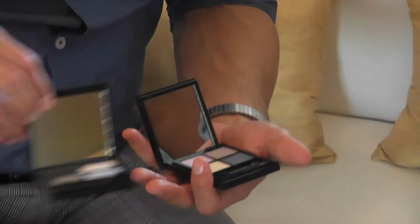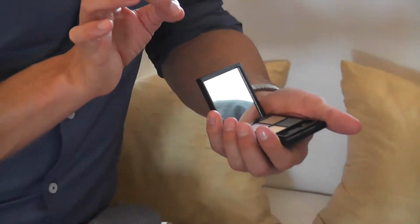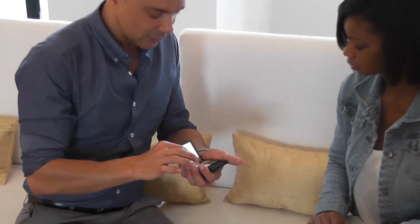Eyeshadow palettes here. So now color's back in shadow also. You know, these are the Arden quads. These are two new quads, which have the sky blue and the lilac, the golden lilac quad. And what's really great is applying the shadow.